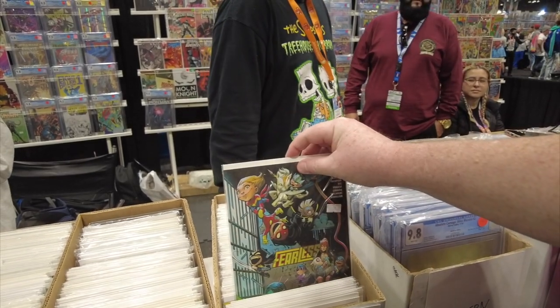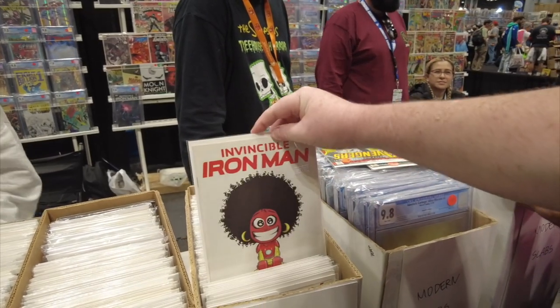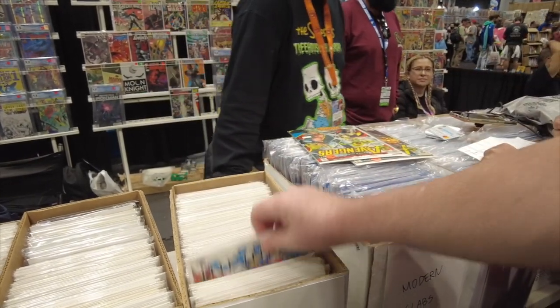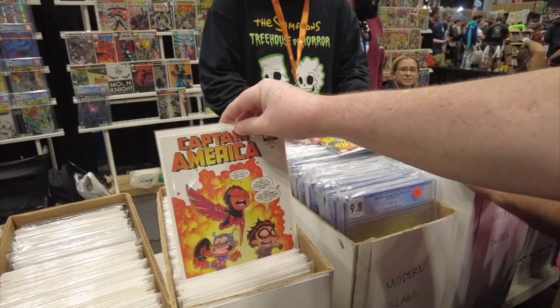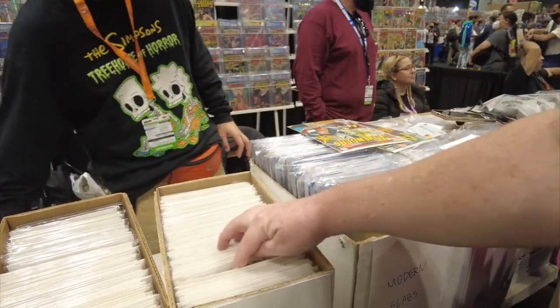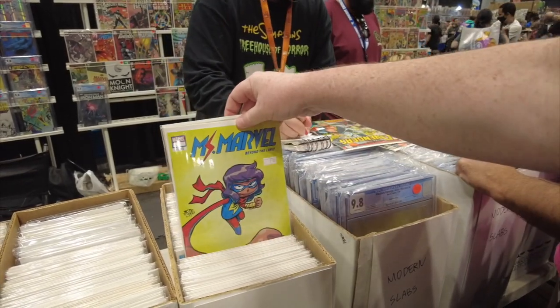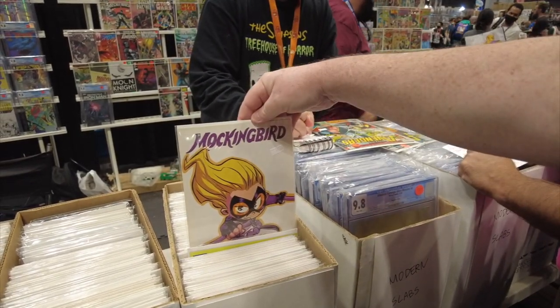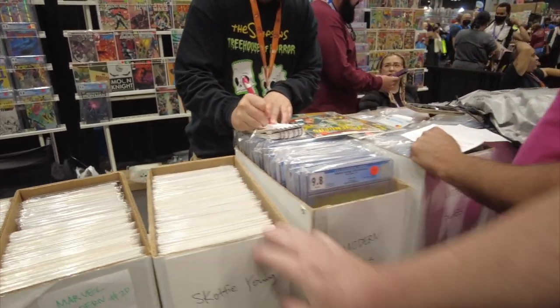I haven't seen these covers in a while. Invincible Iron Man. Are you guys still hot on the Scotty Young covers? Or do you think it's run its course? Have you seen him? He's actually a good writer right now. All the books he's doing are doing really well. He wrote an indie, and he's got the Strange Academy, which does really well.